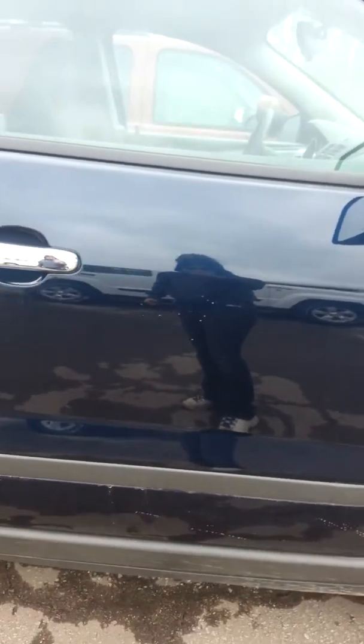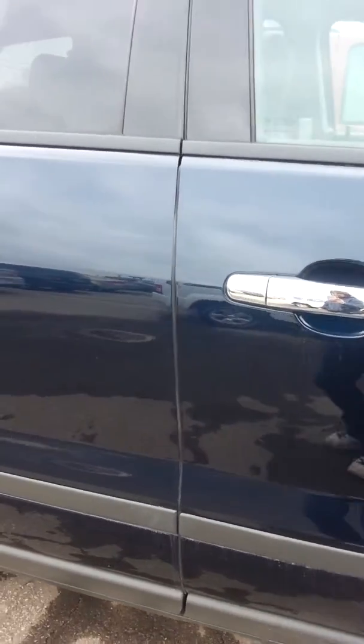Not really noticing too many scratches. I noticed a couple different ones, but overall, not too many. I think I noticed here on this back door, there's a tiny scratch here. A tiny scratch here.